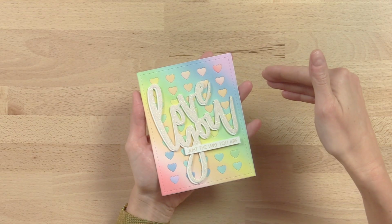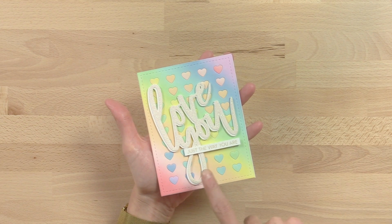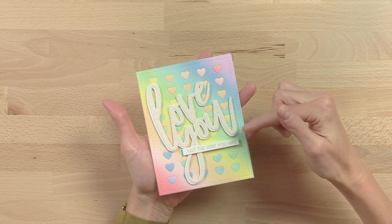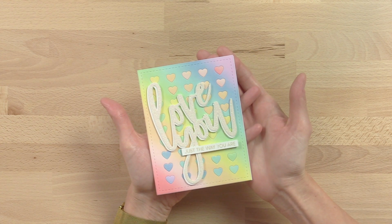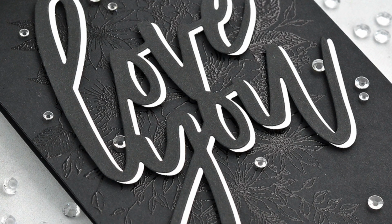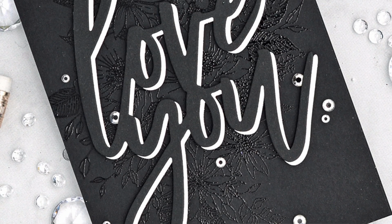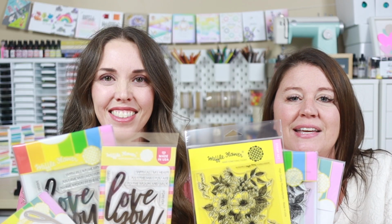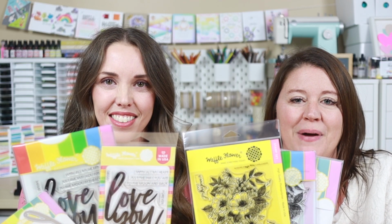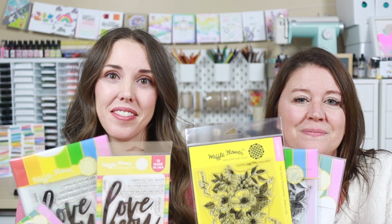I love how this Oversized Love word die fills the space, and it's so easy to just add a shadow just by doubling it up, and it just pairs beautifully with the nice linear sub-sentiments. JJ used the Blossom stamp set as a background and paired it with the Love You word die on top, and I love her white shadow that she added. So that's everything that's in our January 2020 floral bundle, the Blossoms combo and the Oversized Love combo.